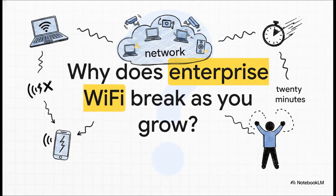Now, if you're an IT professional, an office manager, or just someone trying to get their work done, you know exactly what I'm talking about. You sit down to pitch your biggest client on a video call, and right at the punchline, boom, your connection drops. Or a simple file download takes 20 minutes. It's maddening. Why is enterprise Wi-Fi so notoriously frustrating as a business expands?